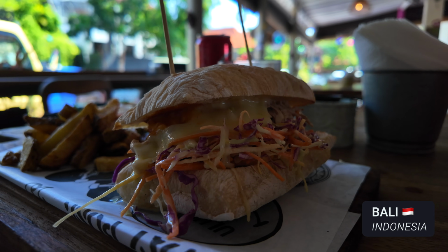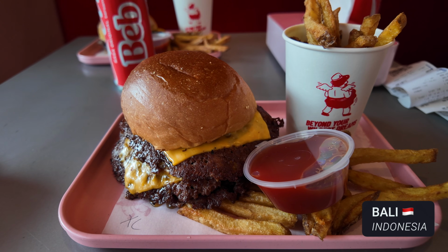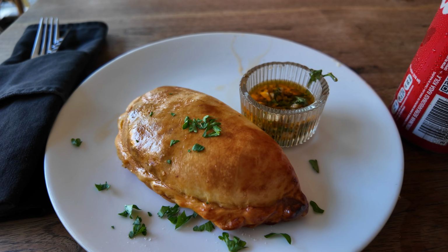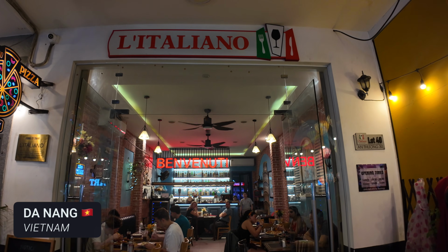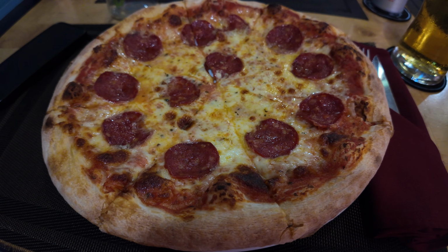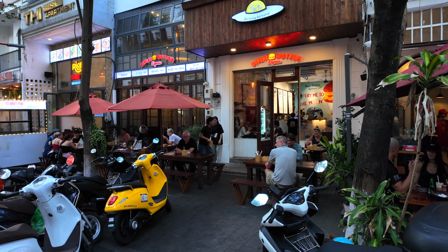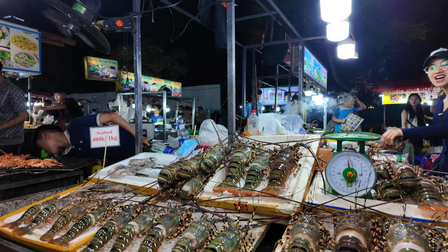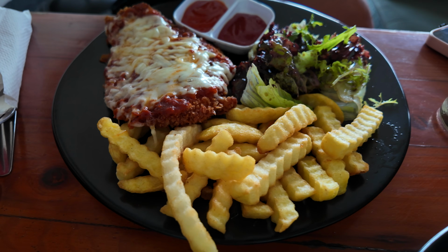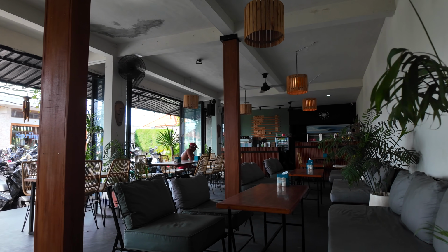When it comes to international food, Bali takes the lead by far. The variety and number of global restaurants is on another level, and you'll find great options in nearly every major area. Da Nang also has decent international food, but it's just more limited overall. A burger or pizza in either city will generally cost you around $8 to $10. So yeah, both spots are great for eating well on a budget. If you're after healthy local meals and lower prices, Da Nang might be the better pick. But if you want more variety, especially when it comes to international food, Bali's the one that stands out.